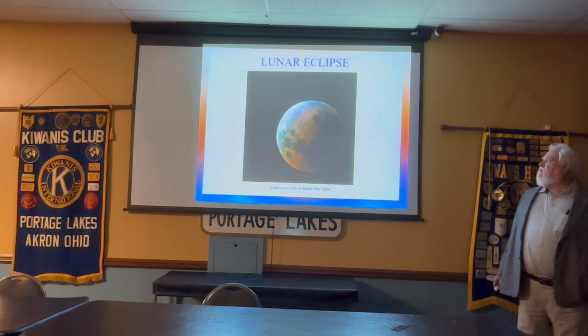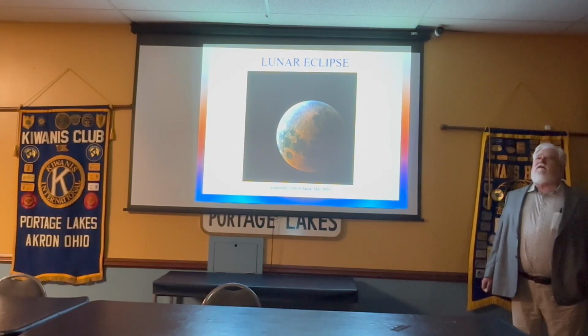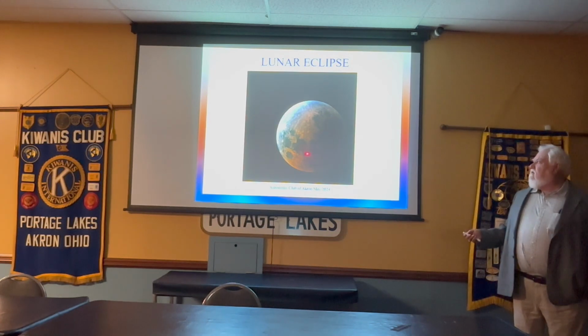If you want more of a challenge, well, here's another one where you have to wait and hope that you have clear skies on the day. And it does happen reasonably often. Lunar eclipse, once a year, they're not infrequent. They always look the same. The moon gets dimmer and browner.